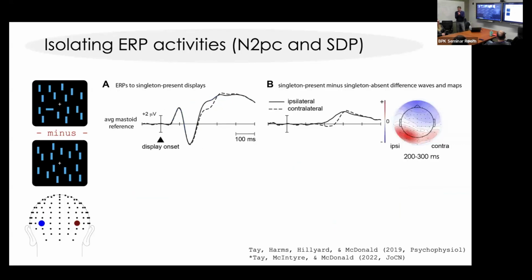I'm going to give you one more method that we're starting to use to do some ERP isolation, in this case of N2PC type activity. So again, in A, you see the typical visual evoked potential, P1s, N1s, late positivity, and the N2PCs riding on top of all of that. We can do the singleton present minus absent. P1s and N1s go away, so that's just what I've shown you previously.